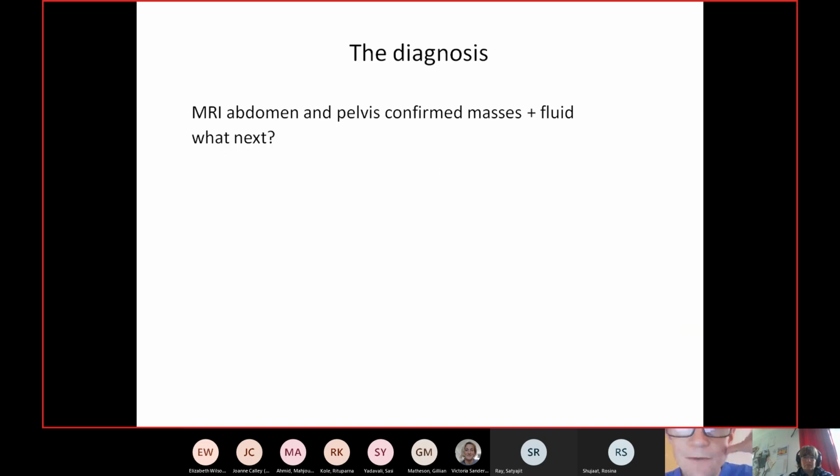Okay, Ali, if you just press next, that'd be great. That confirmed these masses, and there was also fluid. So it's that kind of situation where we want to try and get a diagnosis, and the best way of doing that. So just going to Edinburgh, Rosina and your haematology colleague, again, no trick questions, but what sort of things are you thinking about next? I've maybe lost you a wee bit there. Well, I'm sure you are thinking about extending the imaging. We've only got imaging of the abdomen and pelvis. We want to get a diagnosis.